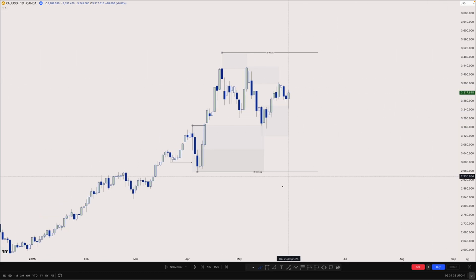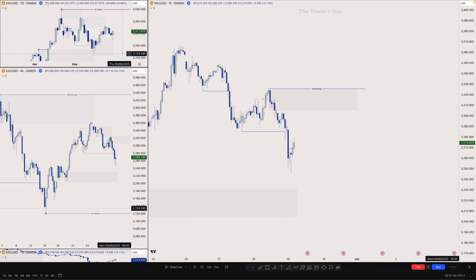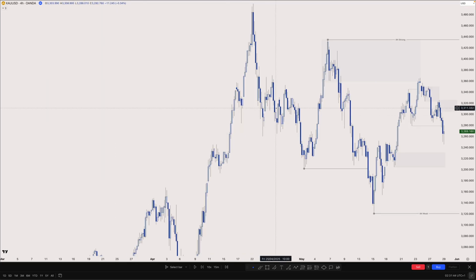As a day trader, I'm just trying to capture this small part of the move, which will be enough for me to capitalize on a winning trade, right? I don't have to target the full move. Let's go to the 4 hour time frame now.